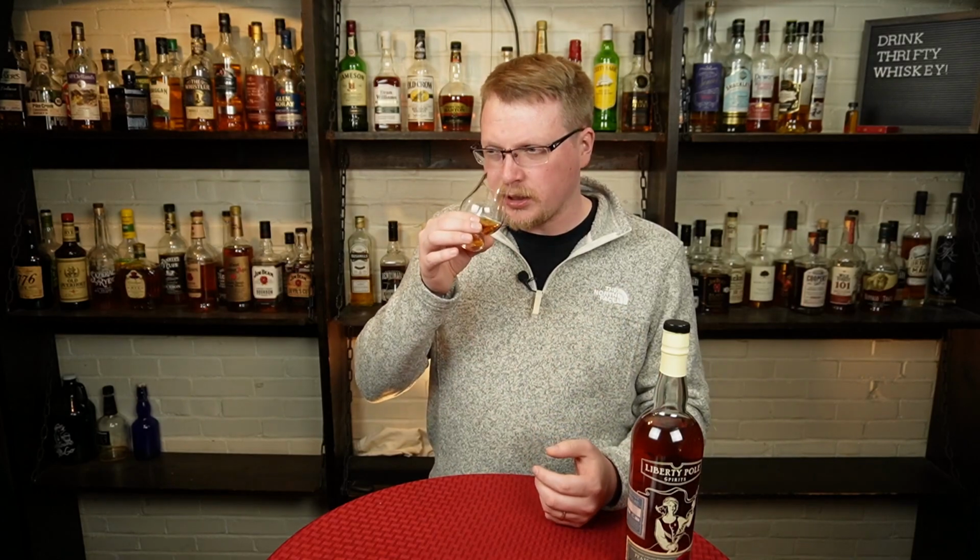It's a nice level of caramel there. Get that peat smoke, a little bit of, I don't know, maybe iodine. I don't really know how to describe it. The rye is there, but it's balanced against the peat smoke.